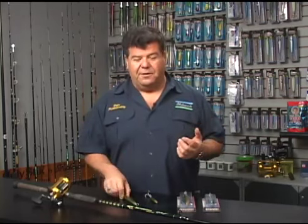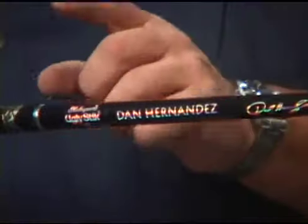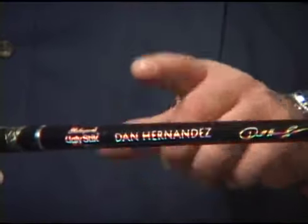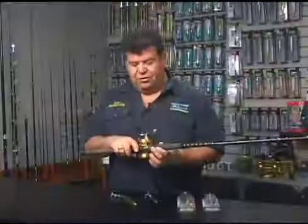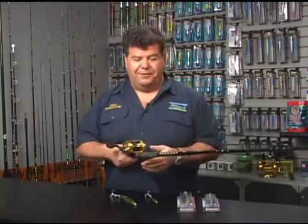Now, as far as a rod and reel, what's great about both these jigs is you can fish them on a smaller, lighter rod like this. This is a Dan Hernandez signature rod made by Shakespeare. It's an Ugly Stik custom rod. It's got a trigger stick, so you can make those long casts. And it's just perfect for this type of fishing.